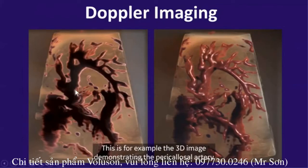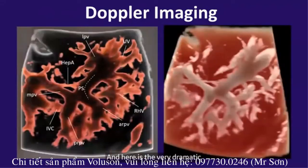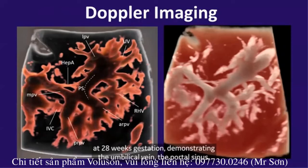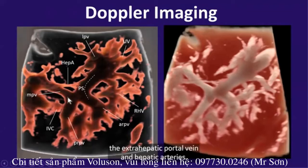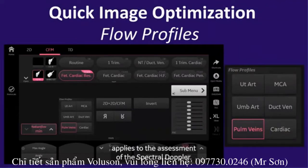This is, for example, the 3D image demonstrating the pericallosal artery and the branching of the vessels in the mid-sagittal plane of the head. And here is the very dramatic image showing the vasculature of the fetal liver at 28 weeks gestation, demonstrating the umbilical vein, the portal sinus, the extrahepatic portal vein, and hepatic arteries. So all this is possible using the new modalities and the improved algorithms for the Doppler imaging on the new system, Voluson Expert22.